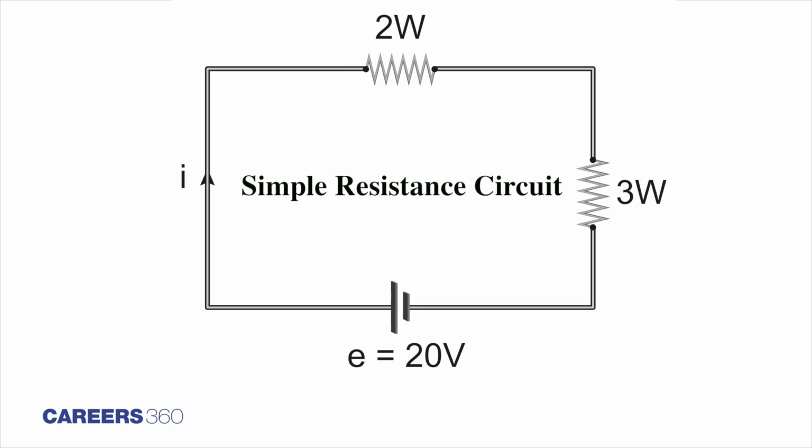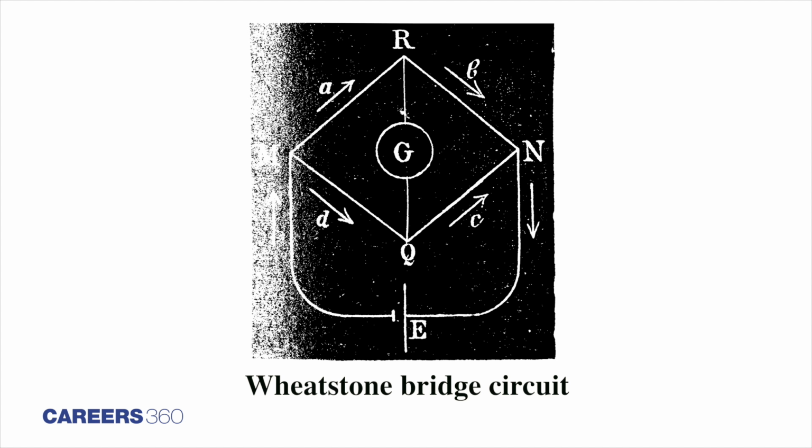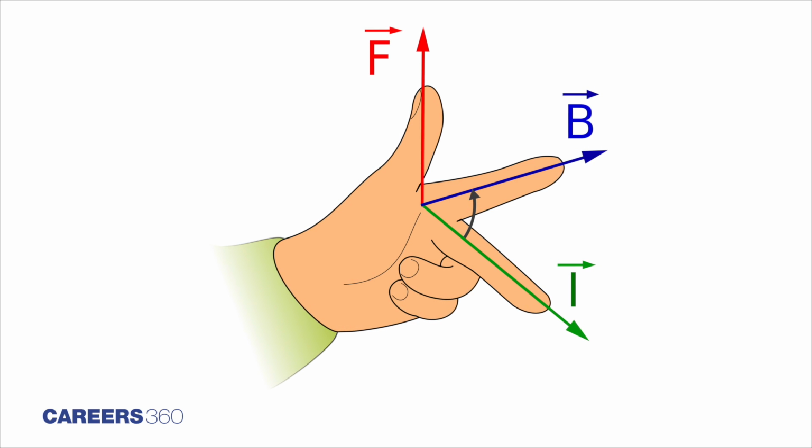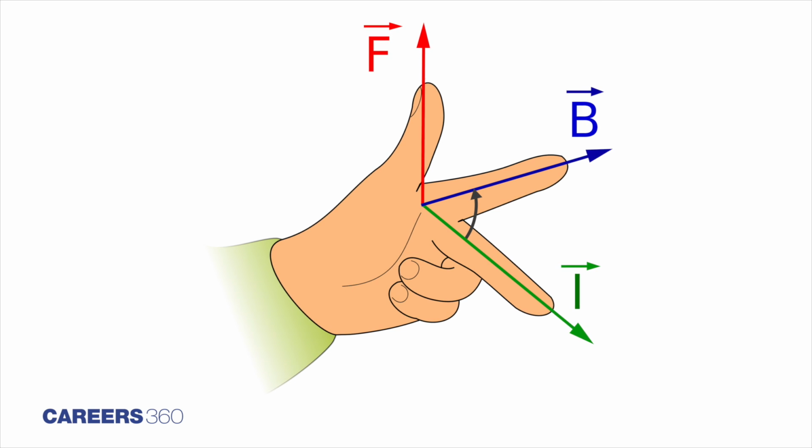Another important topic is current electricity, in which RC circuits and simple resistance circuits that have switches and bulbs must be focused on. The Wheatstone bridge circuit is the most important circuit that is essential to learn in this section. In the topic of magnetism, learn to apply the formula F equals BQV sin theta.